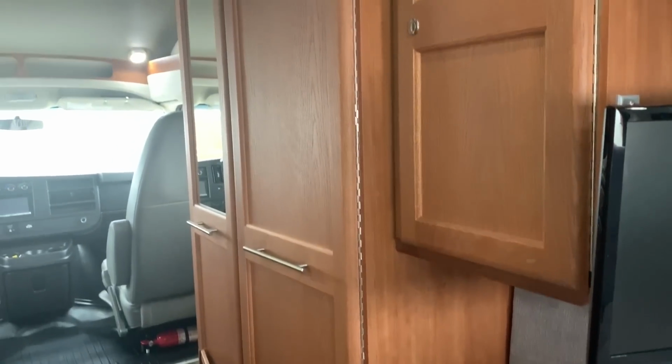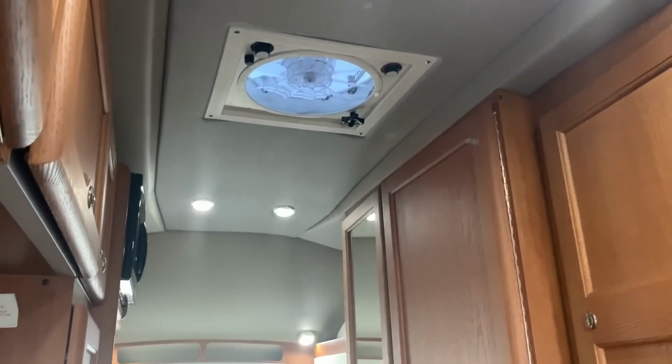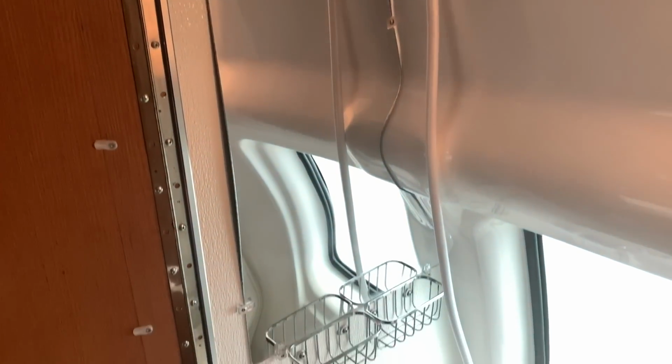There is the wet bath. I'm going to pause the video. I'm actually going to go in there and show you the wet bath. Fantastic fan on the ceiling. I will be right back with the wet bath. Here's the wet bath. We have our shower head with mirror on the wall there.